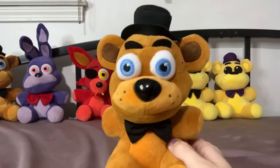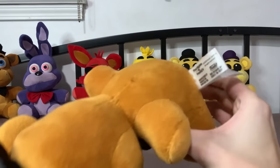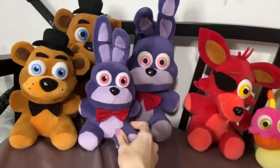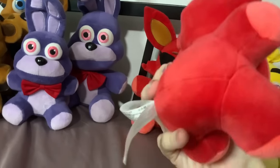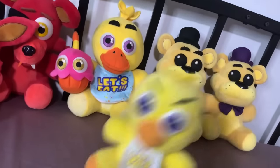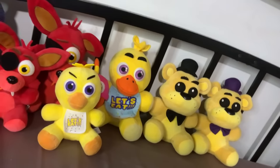Here is a Funko Freddy from Wave 1. Still got the tush tag. Here's a Funko Bonnie, cotton tail and all. Love this little guy. Here's a Funko Foxy. And here's a Funko Chica. Again, no cupcake. Very different from the Sanshee one. Probably the only one of these three that differs very heavily from the main guy.